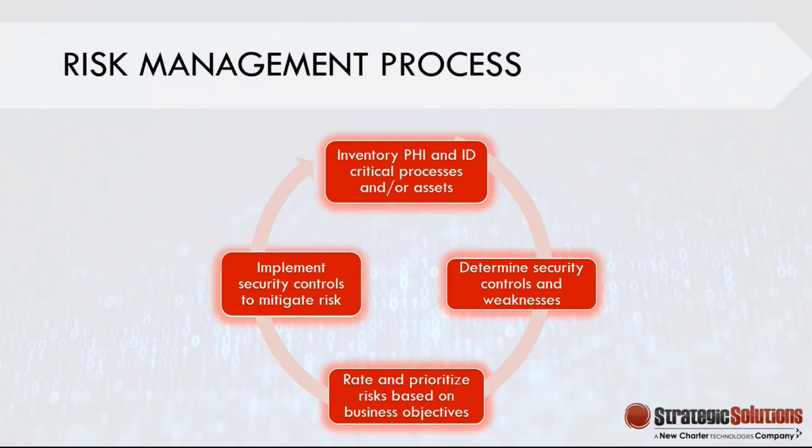The cycle then repeats itself, looking again at the business's assets, its security controls, its risks, evaluating if the security measures put in place are effective, devising and implementing new security measures to be more effective, and so on and so on and so on, each cycle reducing the risk rating and likelihood of impact.